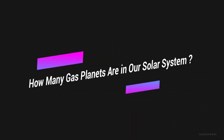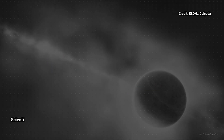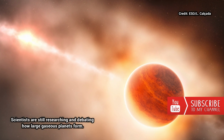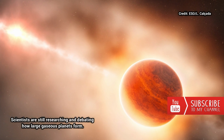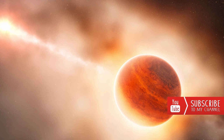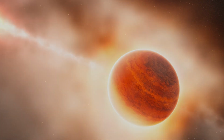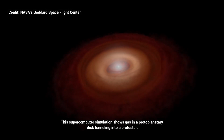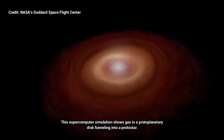How many gas planets are in our solar system? A gas giant is a huge planet made entirely of base gases, including fluorine, methane, and ammonia. They do not possess a solid surface, but rather have dense atmospheres. Gas giants are sometimes known as failed stars because they contain the same basic elements as a star.